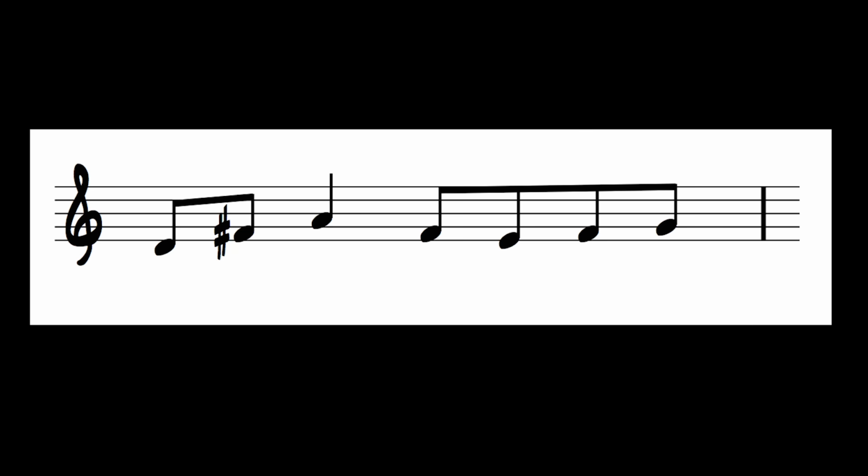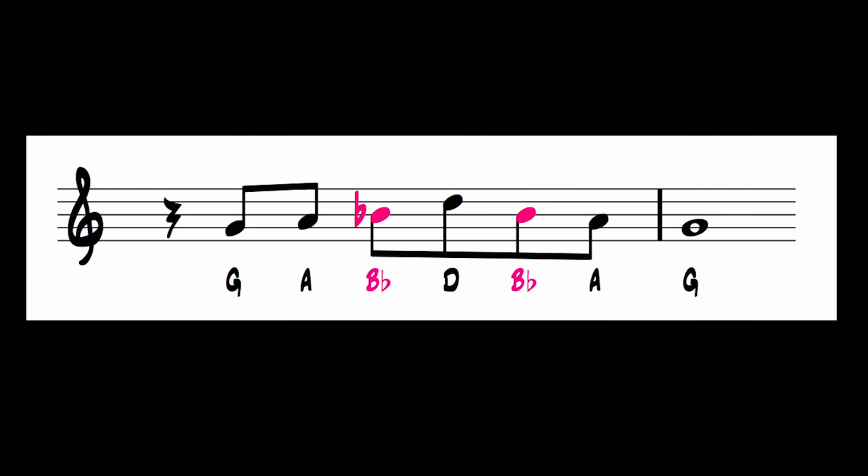Now once a sharp or a flat sign has been used, it doesn't just affect that one note, it also affects any repeats of that note for the rest of that bar. So if there was another F or another 2 or 3 Fs played after that F sharp, well they will all be made F sharps. Or if there's another B after that B flat, well that will also be played as a B flat as well.